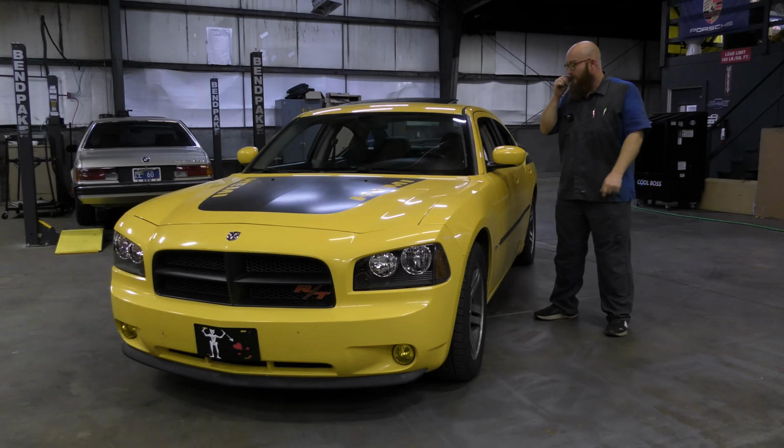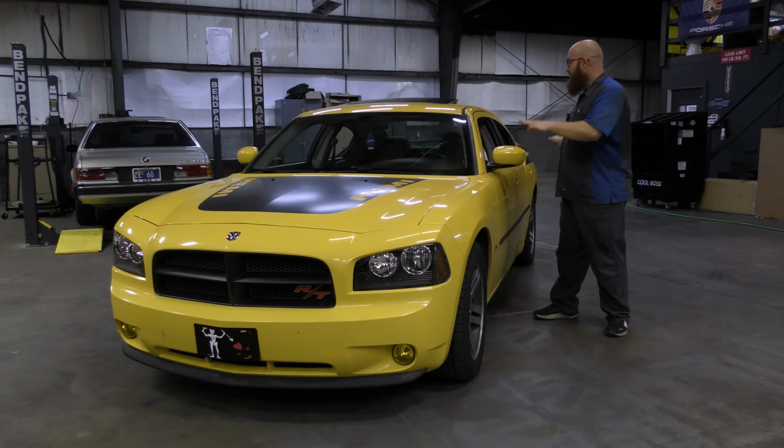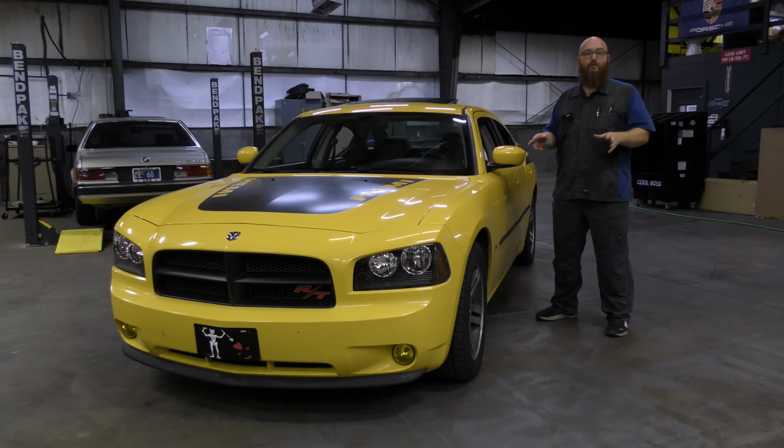So now we're past the road test. Everything looks good. It drives good. You're really happy with the car so far. And we're going to move into section four, which is finalizing the purchase.